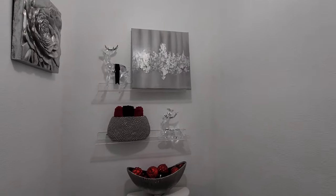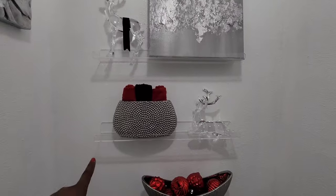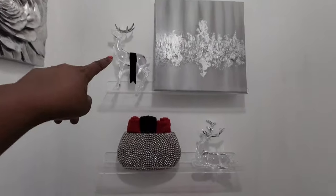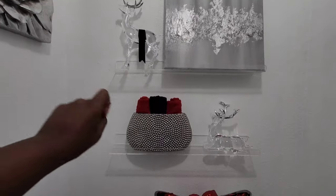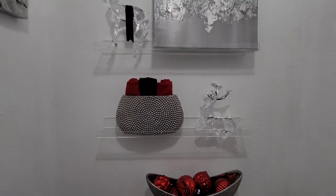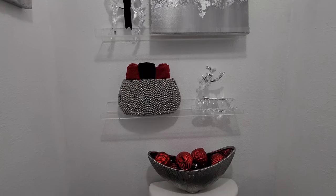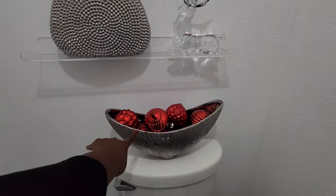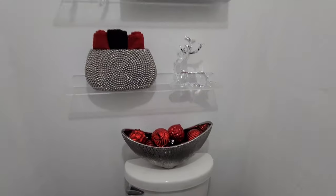So panning around here, I have some acrylic trays on the wall. These are from Amazon. I'll link them. And I just put two acrylic deer. I put a black piece of ribbon around there. This vase, I've had it for several years from Burlington. I have put some tiles in there. And this is actually from Burlington as well. And I put some ornaments in there.